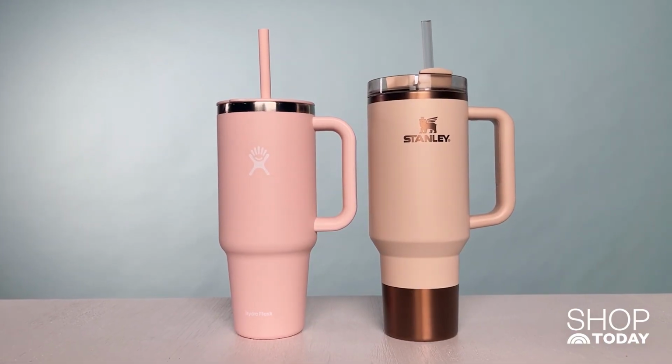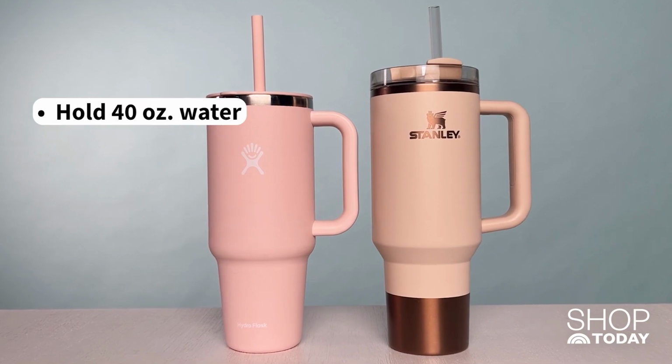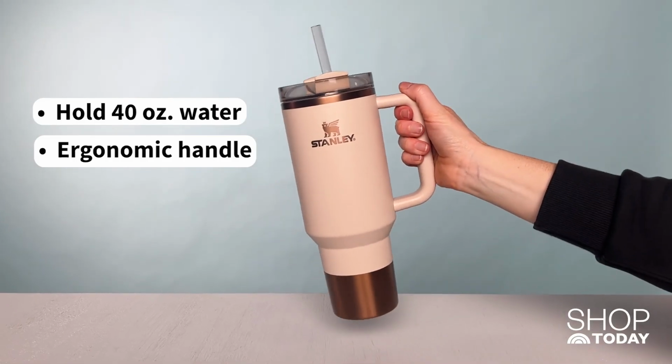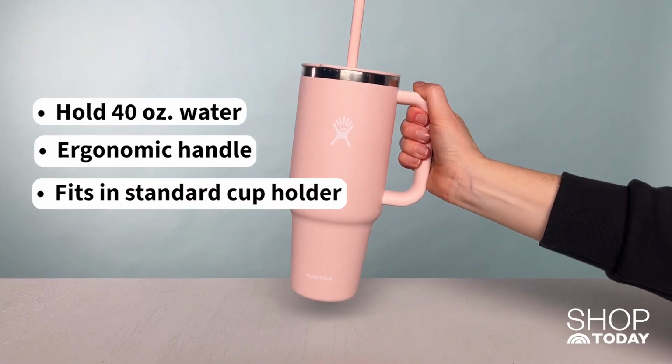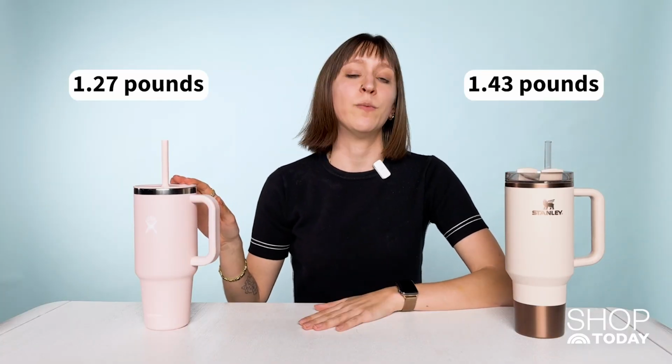So as you can see, these bottles look very similar in design. They both hold 40 ounces of water, have a large ergonomic handle on the side, and are designed to fit in your standard cup holder. The Stanley weighs 1.43 pounds when empty, while the Hydro Flask weighs slightly less at 1.27 pounds.